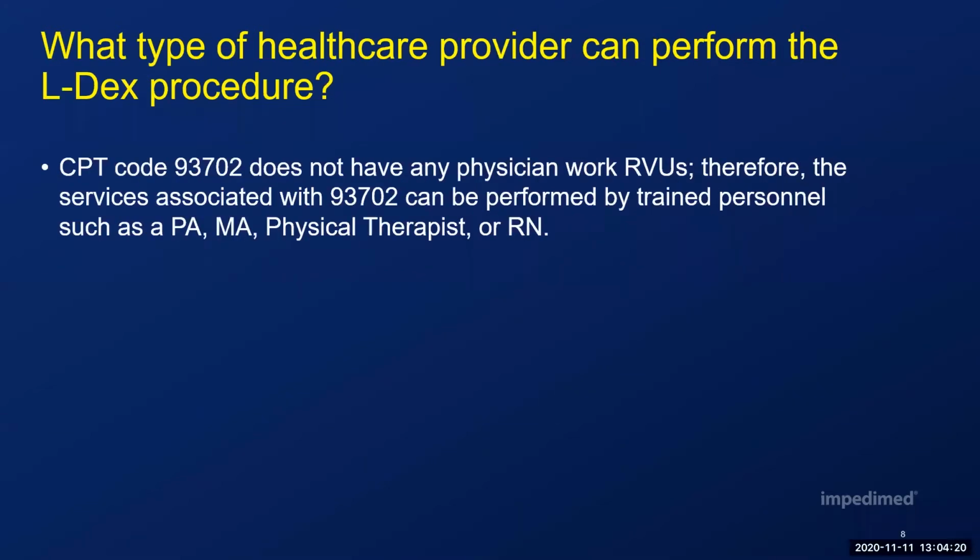What type of healthcare provider can perform the L-Dex procedure? CPT code 93702 doesn't have any physician work RVUs or relative value units. Therefore, trained personnel such as a physician assistant, medical assistant, physical therapist, or RN can perform this test.